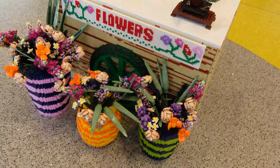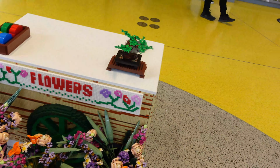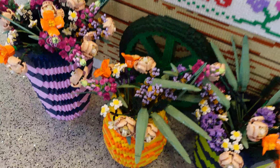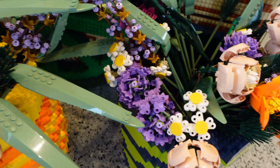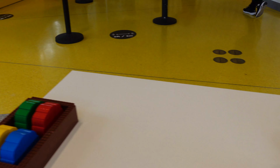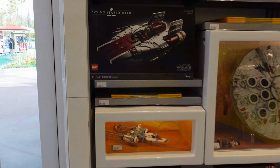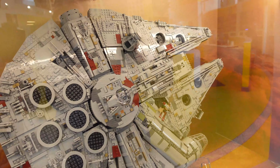These are cool. So we've been seeing these. Yeah, there's these bouquets of Legos. Isn't that great? All made from Legos, and little bonsai trees. So cute. Oh, let's start over here. Star Wars. You want to get this one then? I do. Where would you put that? Everywhere. Hang it on the ceiling? Just hang it.